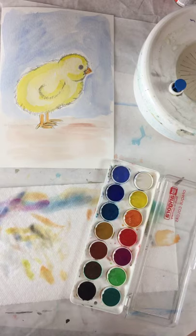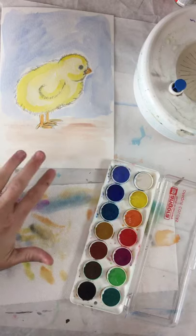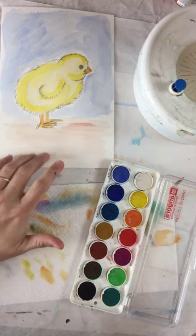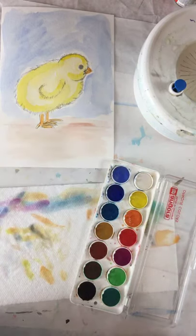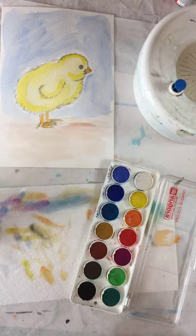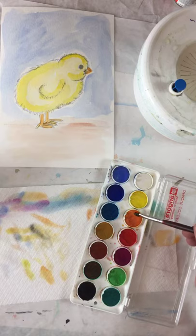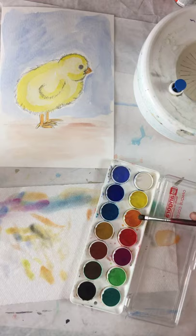All right. Now, I'm not going to worry about my background or my dirt yet. I think I'm going to go back into my bird. And I realize it still may be wet, and that's okay too. So this time, though, I'm going to take some orange. So for all you people who haven't done your orange yet on your legs, just stay with me.